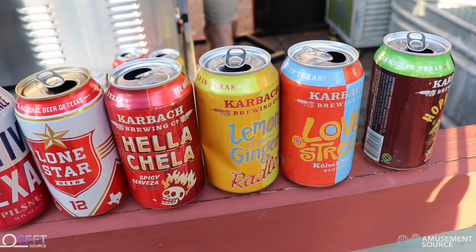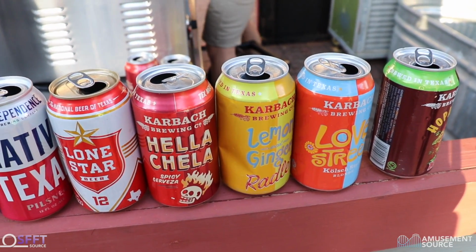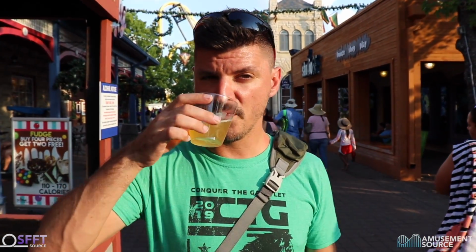So I'm actually going to try the Carbach Lemon and Ginger Radler. And we're going to let Adam try it out first. Ooh, this is really refreshing. It's really good. It's like a lemon, and you get little bites of spiciness from the ginger. It's really good. I like it.